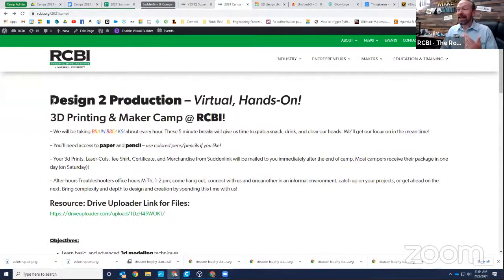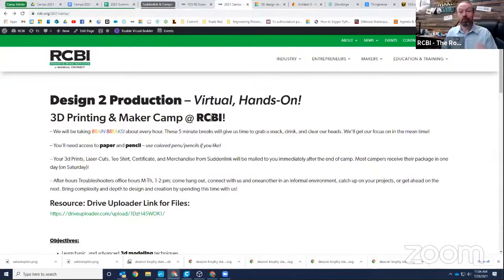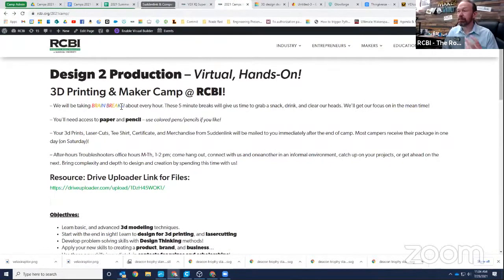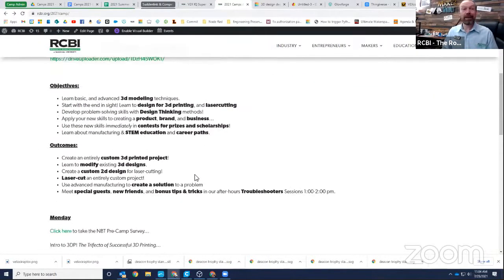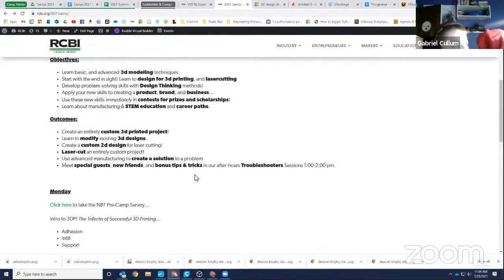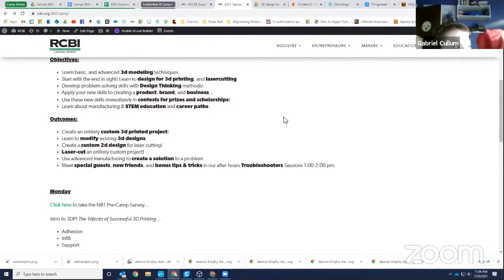In our design to production 3D printing and Maker Camp, we learned lots of really cool stuff. We took breaks to keep ourselves sharp and enhance our focus. We worked with RCBI's Tyler Brandstetter to come up with business ideas and to take what we're making and scale it, not just in size, but in reach, right? Yes, Damari. No? Oh, it's Gabriel. Okay, let me get through my presentation and we'll be able to chat in a minute.